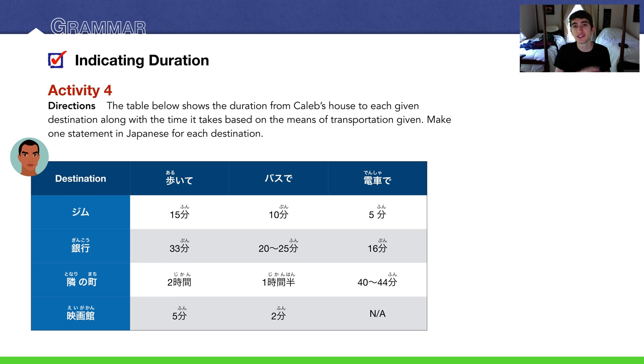隣の町, remember, 隣 is neighboring, right? So the neighboring town, the next town over. 隣の町まで 歩いて, for fun, 歩いて 2時間かかります. It takes 2 hours on foot to go to the next town.